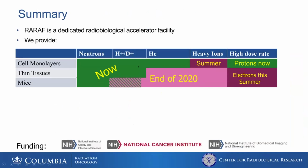We currently provide neutrons for cells, tissues, and mice, and hydrogen and helium beams for cell monolayers and thin tissues. Later this summer, we'll be able to provide heavier ions, and by the end of the year, we expect to be able to do heavy ion irradiations on thin tissues and possibly using windows in mice. High dose rates we currently can provide with protons right now, and we'll have an electron high dose rate facility, about 200 gray per second, later this summer.